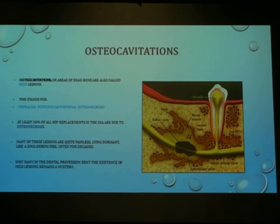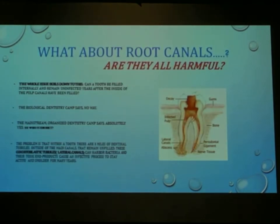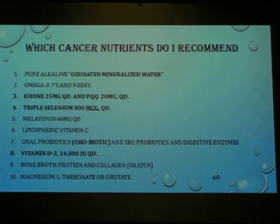So let me cruise through here, because we've got to wrap this up. That one's worth it. It's much clearer on this. So everything else, like I said, we'll have all of these. Okay, here's a good one.